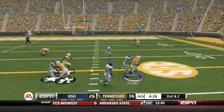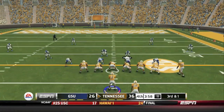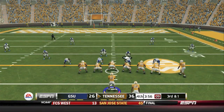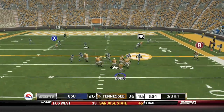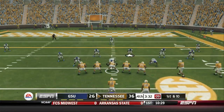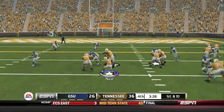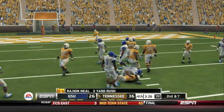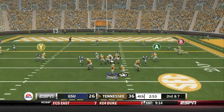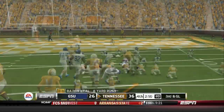In a 2nd and 2, Dobbs keeping it, and he's running sideline to sideline there and doesn't get the 1st down. So it sets up a 3rd and 1 here. Big 3rd down. We want to keep the clock moving, and that's just a great play. They brung the blitz. We rolled out Dobbs. He found a wide open North along the right side. I love that play design in this game. And it picks up the yards we need to continue to move the clock, pick up that 1st down, keep the ball out of Georgia State's hand.